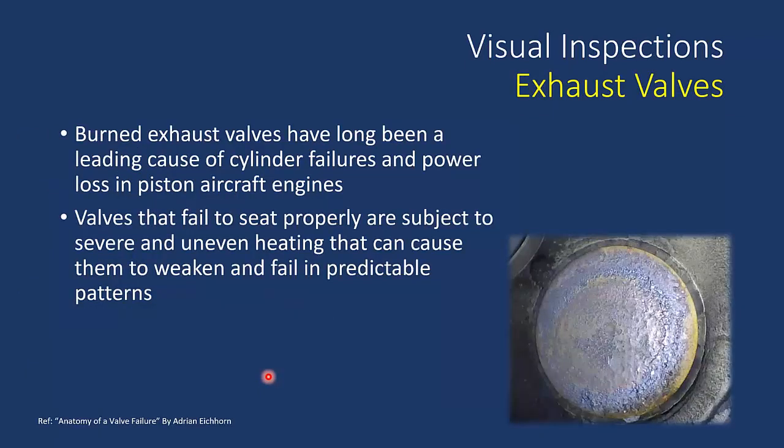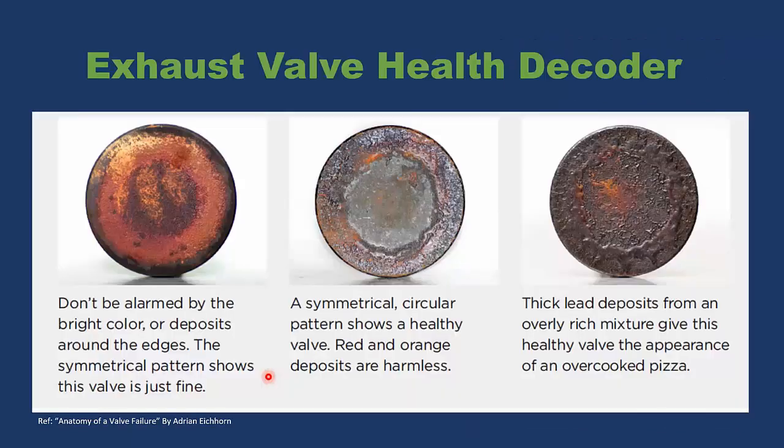All right, burnt exhaust valves have long been a leading cause of cylinder failures and loss of power. Valves that fail to seat properly are subject to severe and uneven heating, right? They will fail at a very predictable rate. We'll go through that a little bit more here. All right, so you're looking at 3 exhaust valves. Remember, if you're borescoping, the exhaust valve is always the smaller diameter of the 2. Intake valves are always larger. Exhaust valves are always smaller.